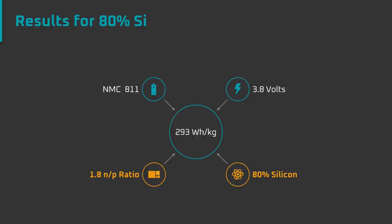NP ratio. At 80% silicon, the NP ratio needs to be 1.8 in order to make up for the silicon that pulverizes itself in the first cycle. The anode would be about 45% dead weight after pulverization.